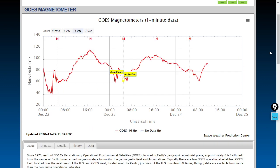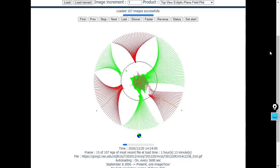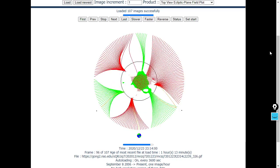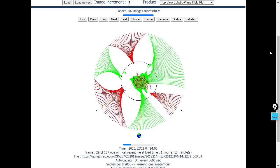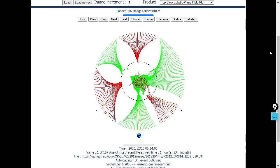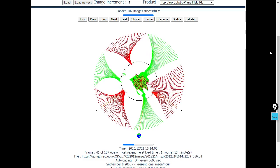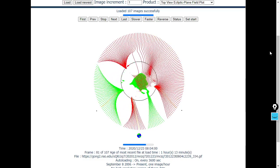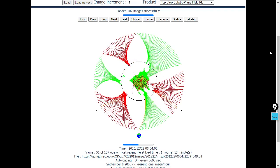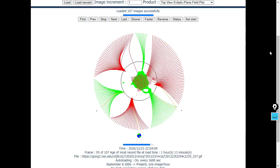GOES magnetometer showing us some pretty high readings here over the past, at least the past 36 hours. There's a 3-day chart of that. And here's the polarity of the current sheet. And the Earth surprisingly in the South Pole current sheet, an indication that the South Solar Polar Field is quite strong. This data is 1 hour 13 minutes old. It shows you the North Pole oriented current sheet in green.